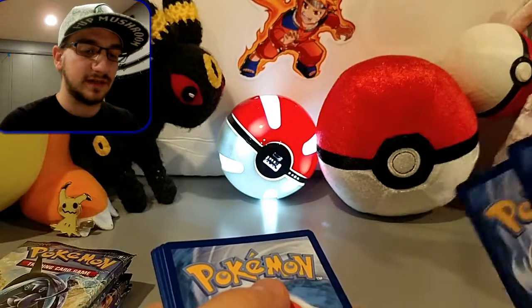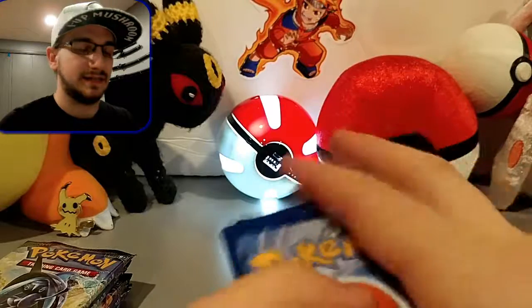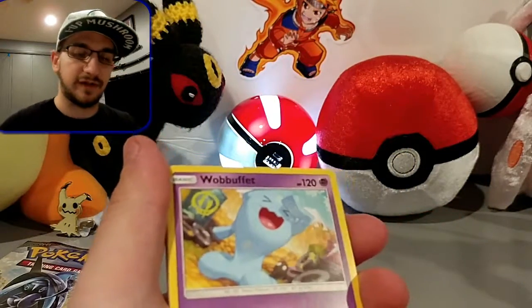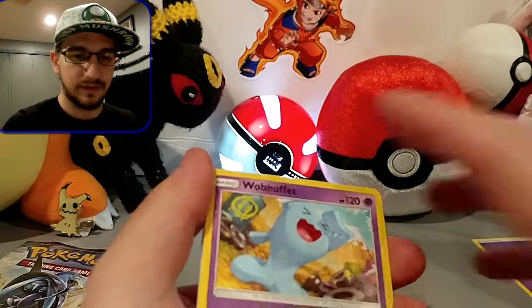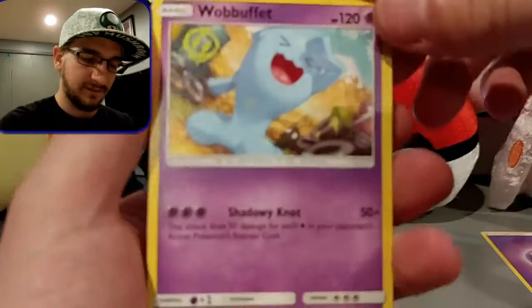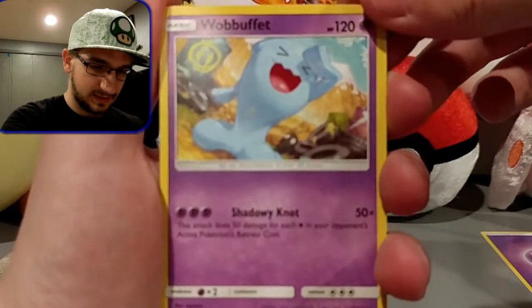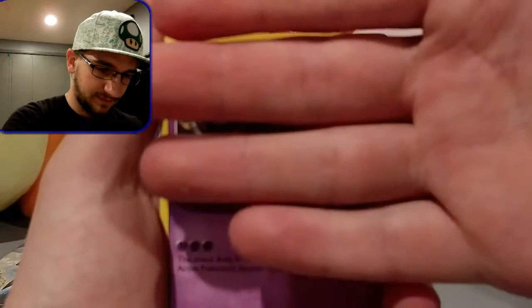I'm actually gonna start doing, I think, yes. I'm just gonna start setting aside the energies because what I'm trying to do is, after I get done with the video, I always end up sorting all the cards and everything, putting them away. It's just easier if I take out the energies now. So we're starting out with a Wobbuffet, if it wants to focus. Come on, Wobbuffet, focus.